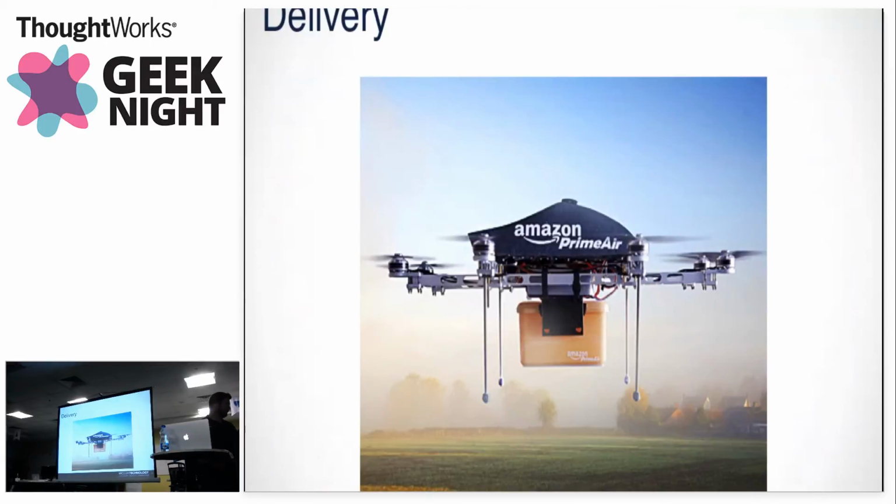So once we get into more commercial uses of this, I'm sure you've heard of Amazon. Amazon has been in the news recently for wanting to test drone delivery. So you buy something, they package it up, attach it to a drone, and then fly it right to where you are, right from there.